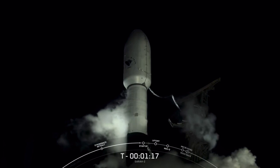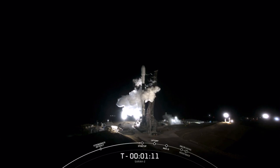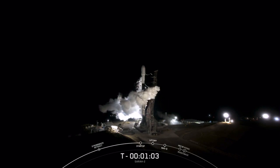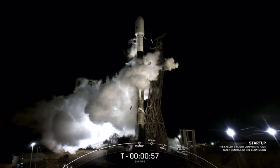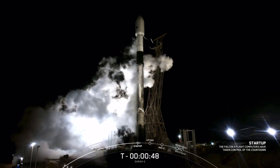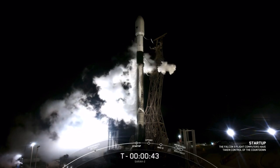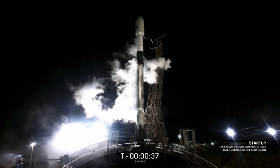The next milestone coming up will be Falcon 9 in startup, and stage one and stage two will also begin to pressurize for launch at the T-minus 1 minute mark. Falcon 9 is in startup. And great news, the internal flight computers have taken over the launch countdown. Now we are waiting for the final call from the launch director. LD is go for launch. And you heard that call out. We are go for launch, so all systems are go for an on-time liftoff of Falcon 9.